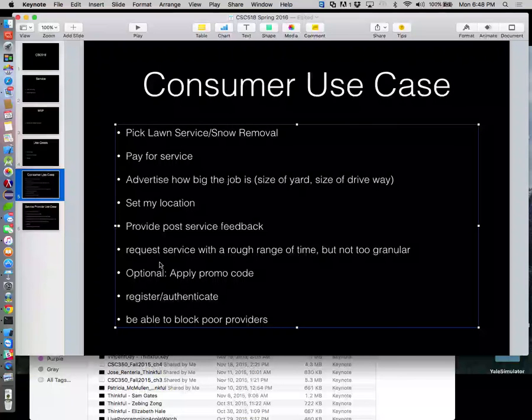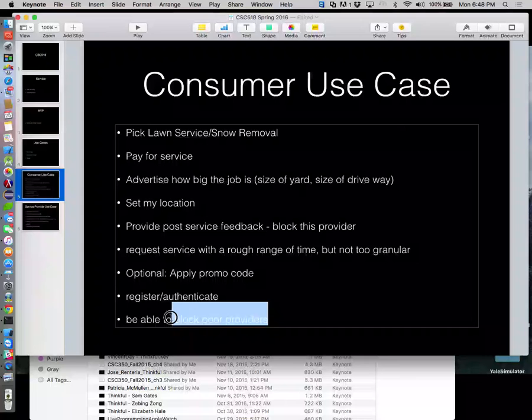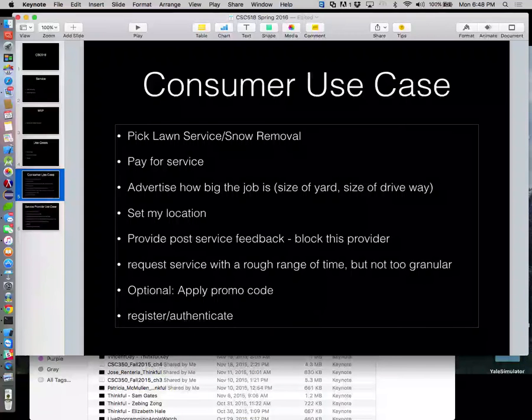And we already say here's where they provide the feedback. So maybe as part of the feedback, why don't we put that in? Block this provider. So when you're putting in the feedback, if the person did a crappy job, there's probably a couple of levels of crappy job, right?